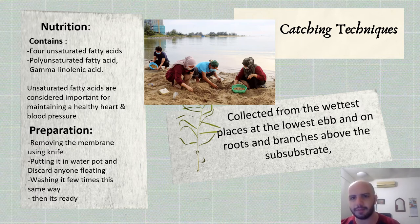Then it's ready. For the catching techniques, as we see in the photo, the lady is collecting the snails. This photo is from Malacca. They collect them from the wettest places, the lowest ebb, also on the roots, branches, above the substrates. They collect by hand and then they wash it and sell it.